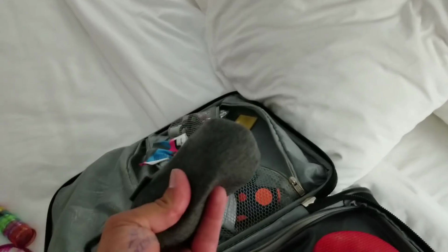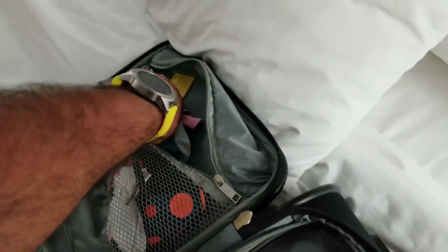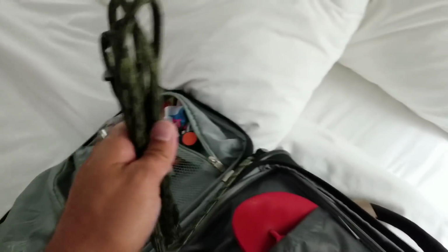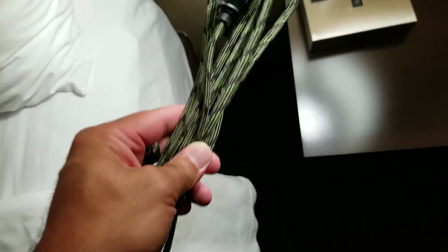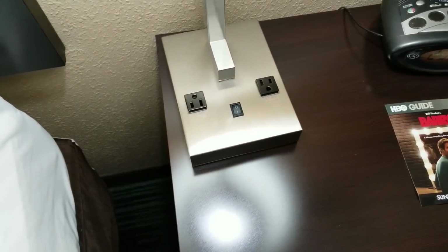This is my Samsung 360 camera, which I'm hoping to use tomorrow for our walkabout in the French Quarter. This is an extension cord. I got this at Marshall's. Look, it's kind of cool. It's got almost camouflage. It's all fabric covered. Because this hotel has plugs that are really handy.